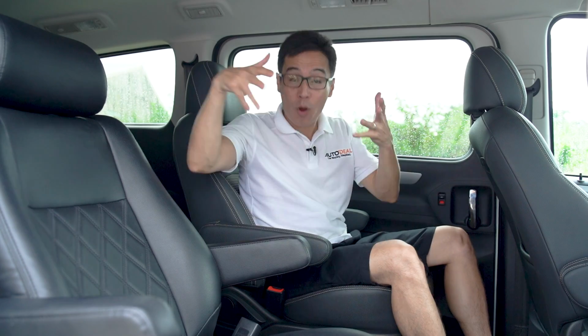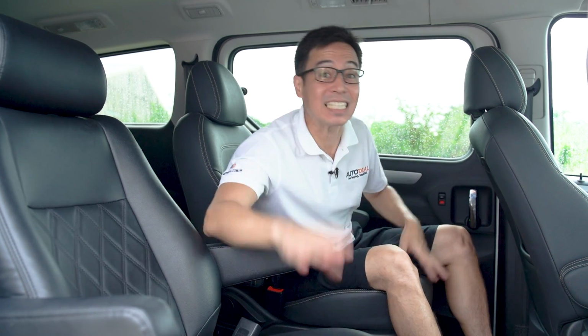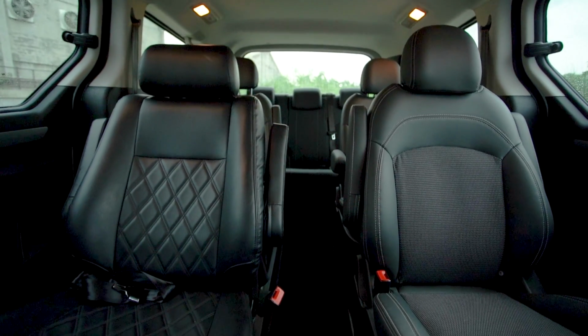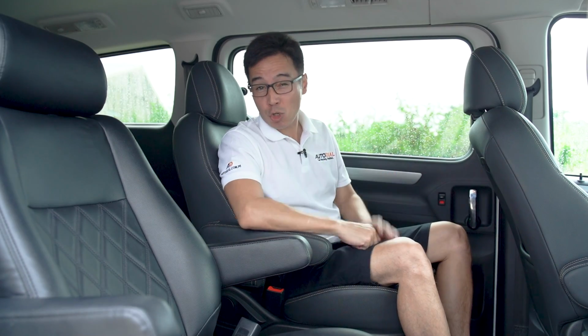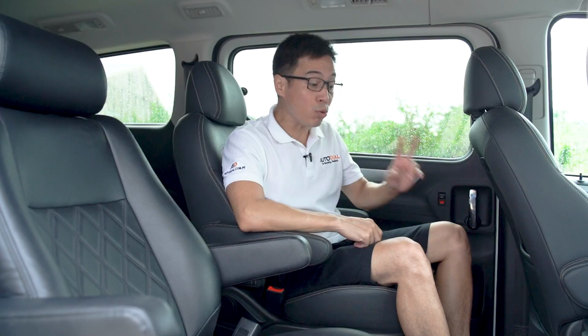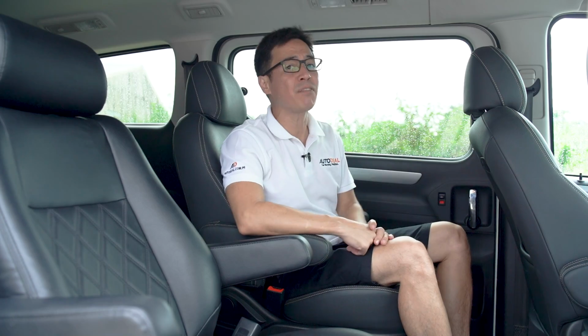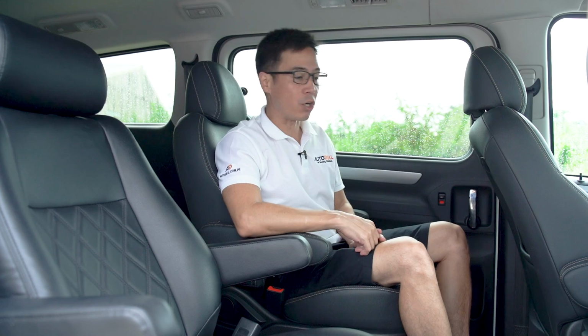Now the seating configuration doesn't change whether you get the G10 or the G10 Assist. This Assist is the only difference. Everything else is the same, including the 4 captain's chairs that you get in here and a bench for 3 people at the back. You don't have many toys though for the passengers back here. Only 2 charging points, a 12-volt socket and a 220-volt socket, which is actually very useful if you want to charge your laptop while you're on the go.